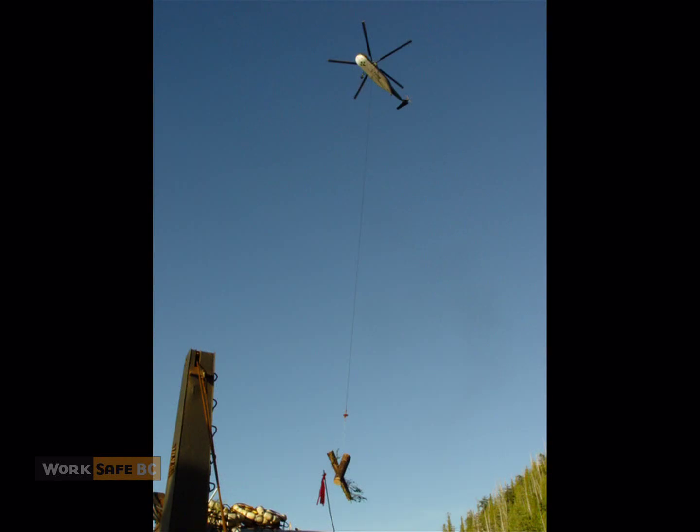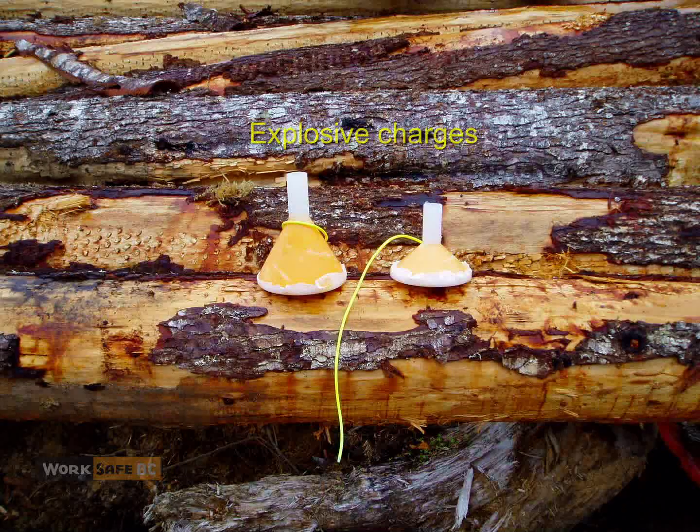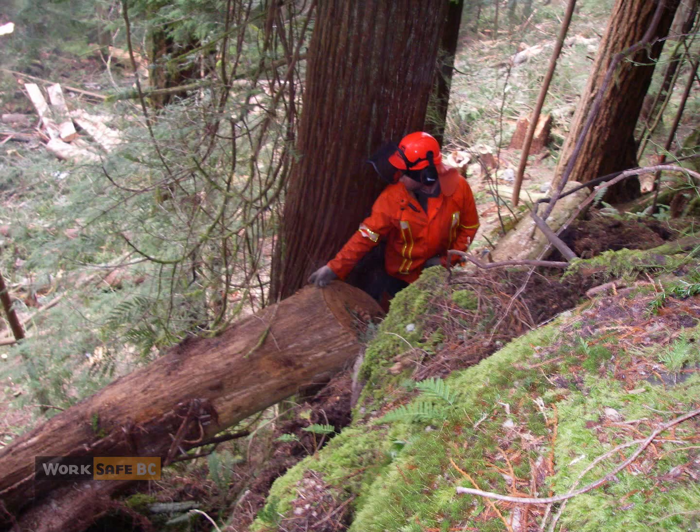The tree should not have been bucked in place. There was a helicopter available to reposition the tree to a safe bucking area. Other alternatives included blasting or creating a no-work zone. But hindsight is 20/20. Before this accident, if you looked at the tree, what would say to you, do not buck? These are the danger signs we found.